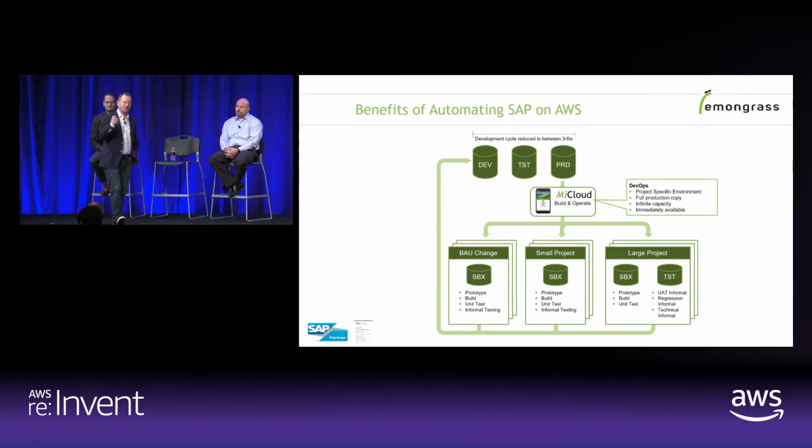Some of the technology that can really drive a difference here is DevOps, as you can see on there. We've got infinite compute capacity, we've got instances on demand. So what the platform allows you to do is take a copy of production and clone that out into maybe a sandbox or a separate project track, or whatever purpose you need it for, and run that for only the specific time that you need to do that task.